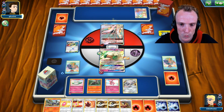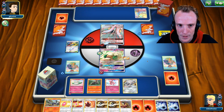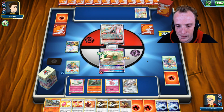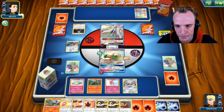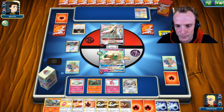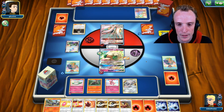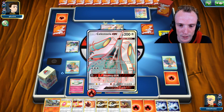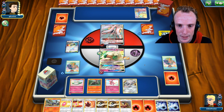Taking a chance, giving you more time to get that power cycling, which can one-shot me quite nicely. I'm hoping you don't have a nice... Gladion? Okay. Got plenty of cards in your hand, that's for sure. At least you could have double Colorless NG or triple Acceleration NG to still try and attack. Kind of hoping you don't. Taking a bit of a chance here.